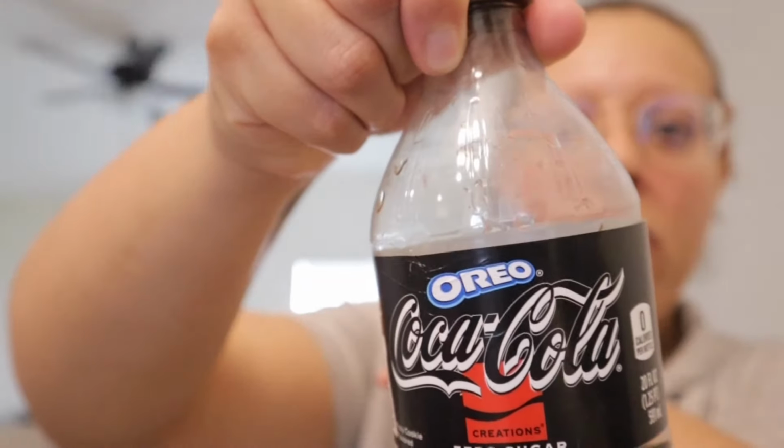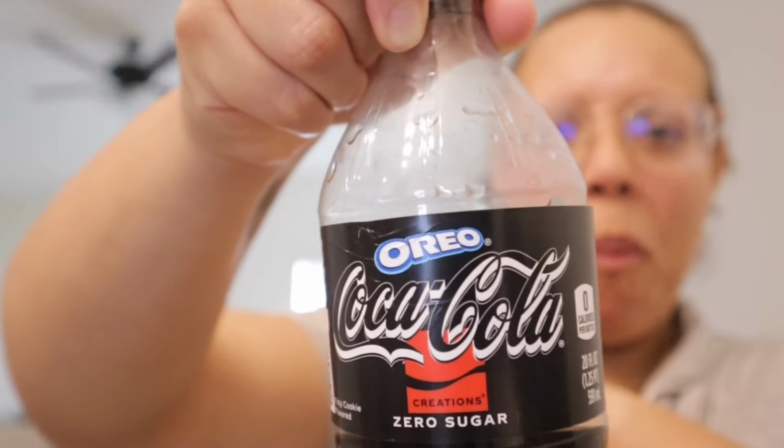Show them, Mom. Yeah. Kingston found Coke Oreo at the store last night. And honestly, it does not taste like Oreos. It really just tastes like a Coke vanilla. And it's zero, so I guess that's fine. I do love vanilla Coke, and that's kind of what it reminds me of. But I let Kingston have it because I was expecting it to taste like an Oreo. Why are you calling it an Oreo if it don't taste like an Oreo? But whatever, Coca-Cola. Literally. Whatever.